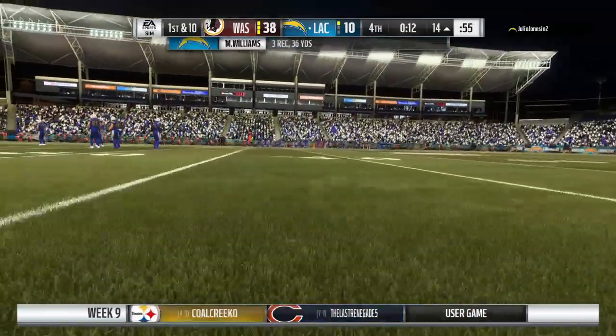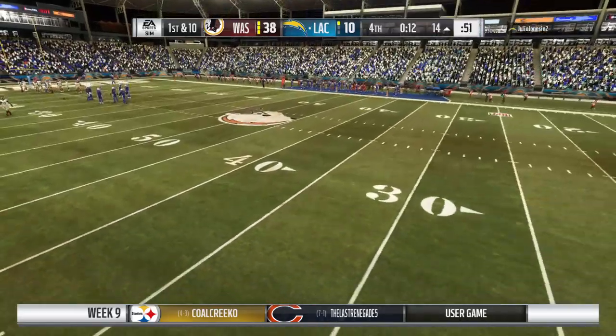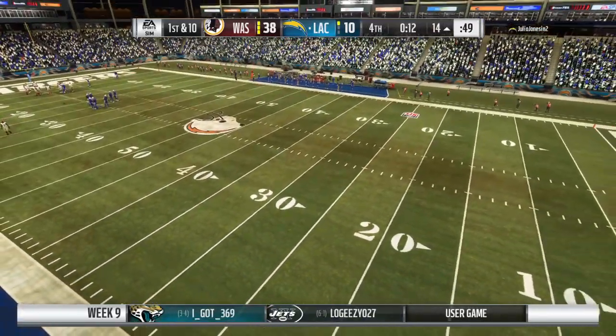And now we won't see a play on first down. We're going to get a timeout instead, as they'll stop the clock with 12 seconds to go in the football game.